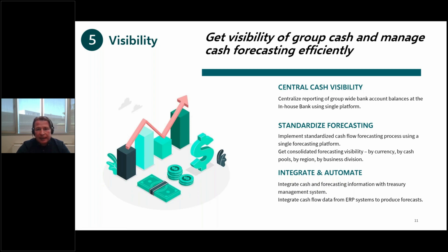And indeed, this allows you to implement a standardized forecasting approach, preferably using a bespoke forecasting software. The beauty, I suppose, of an in-house bank is that you do have access to a lot of data. You will have all of your treasury flow data, all of the intercompany borrowing flows, all of the intercompany netting flows, as well as details of most, if not all, of the bank balances from the group. So by consolidating them into a single system and layering on the AP and AR information from your ERP system, it allows you to get to a very standardized and automated approach to cash forecasting.